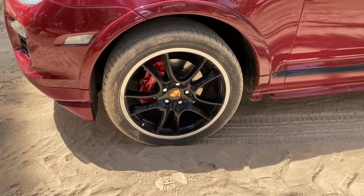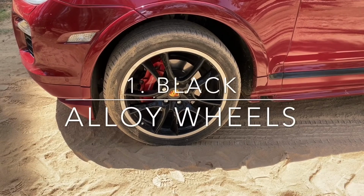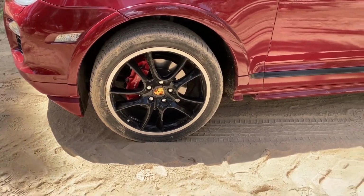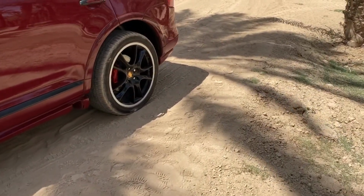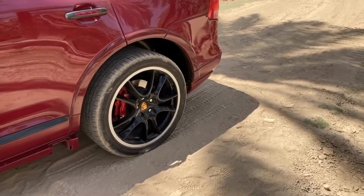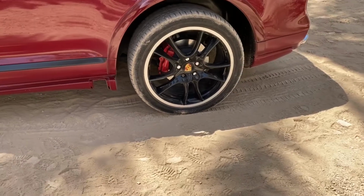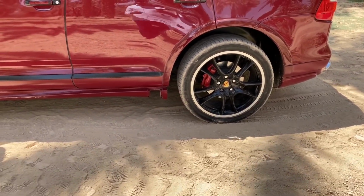So let's start first of all with the top 10 things that I do not like about my Porsche Cayenne GTS. The first thing that I don't like are the alloy wheels. It's not actually the alloy wheel that I don't like, it's the fact that they had the black spokes. I've never really understood black spokes, because from a distance or at night time, you can't see the design of the alloys. So why have it in black? I like to show my alloy wheels. I think they complement the car. So I don't understand the idea of hiding it away.